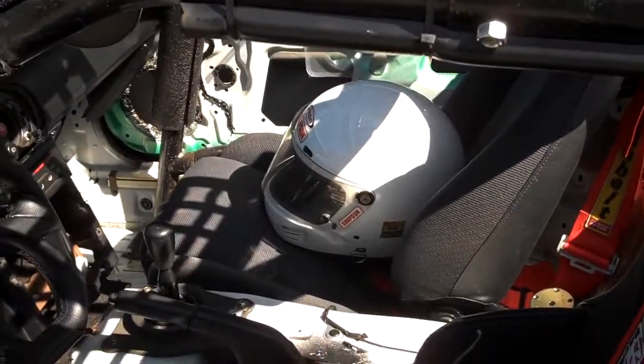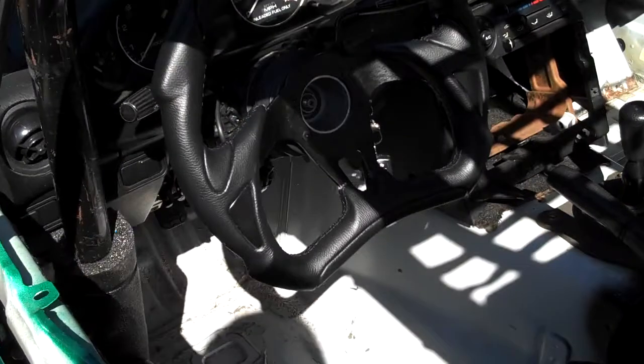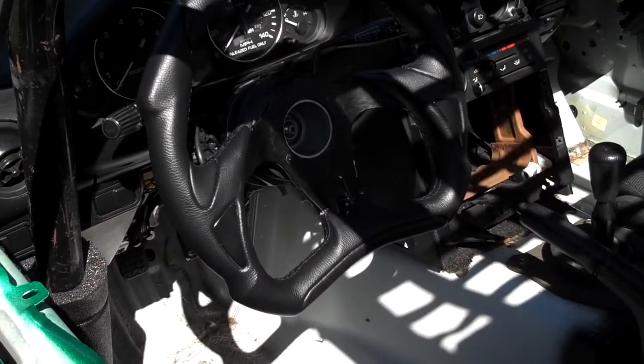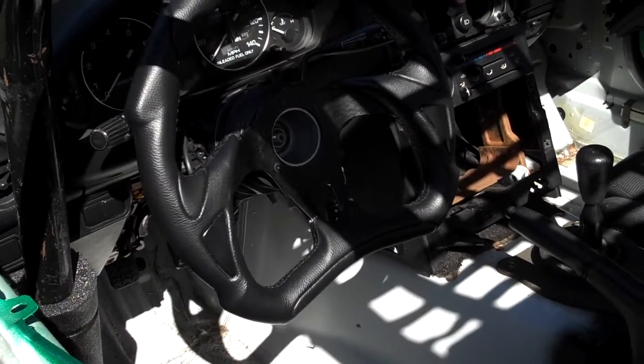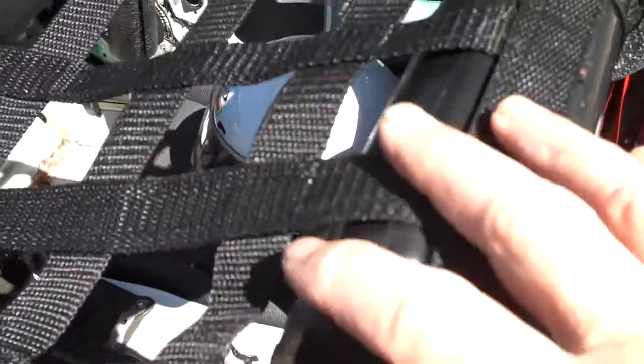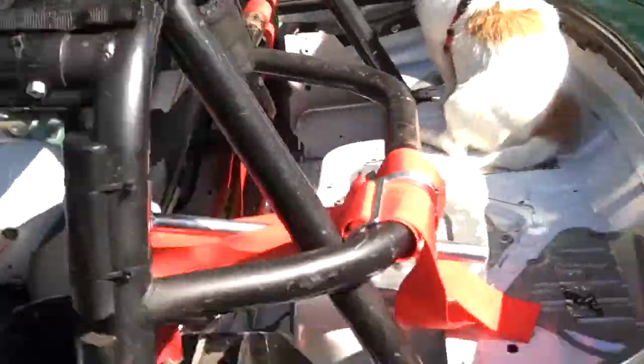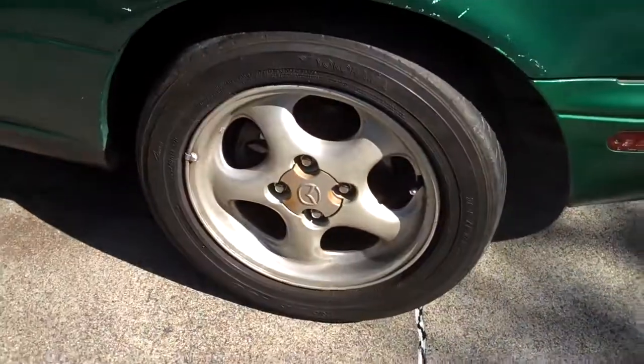There's Stewart's helmet. A little big for him, but we'll have to figure out a way to tie it on. There's our hot racing steering wheel. And we got this nice, good roll bar padding. And let's see. Yes, the hot racing wheels.